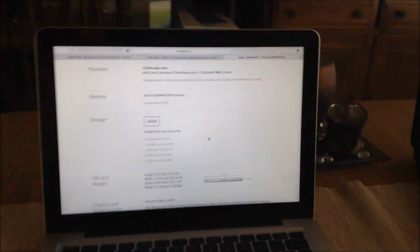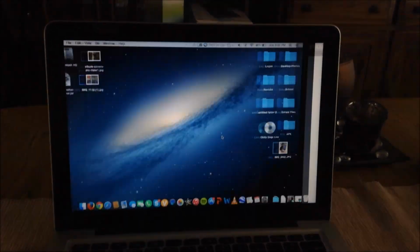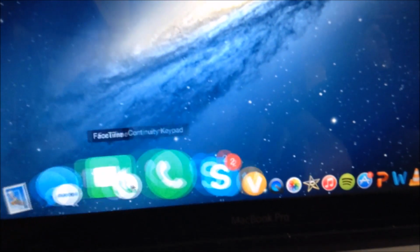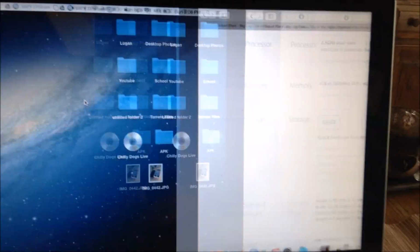But still, the Mac, don't get me wrong, it's a great computer. We can pretty much do whatever we want. If you notice the dock, yes, I made it look like this. It's not the stock Yosemite dock. Still pretty cool. So yeah, my opinion on the Toshiba, it's a great laptop if you're looking for something cheap and something that will get the job done.